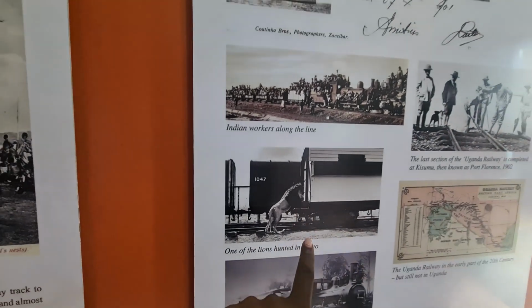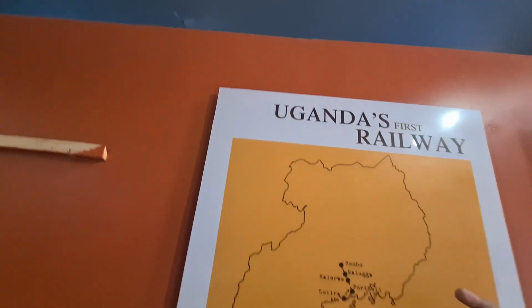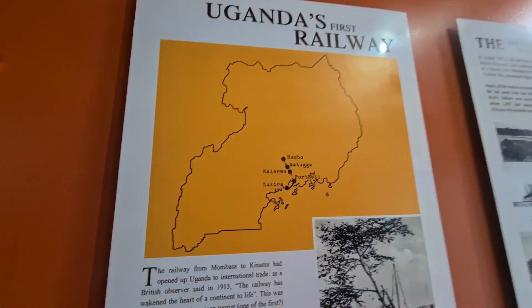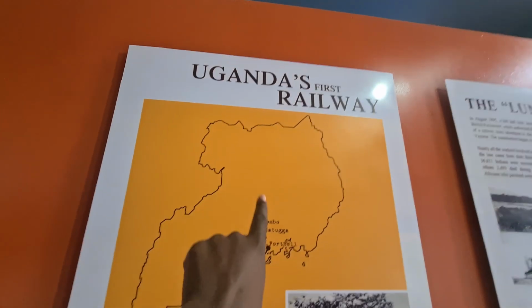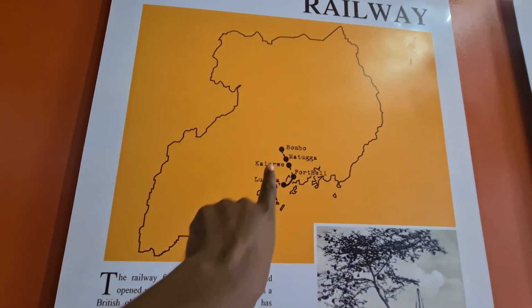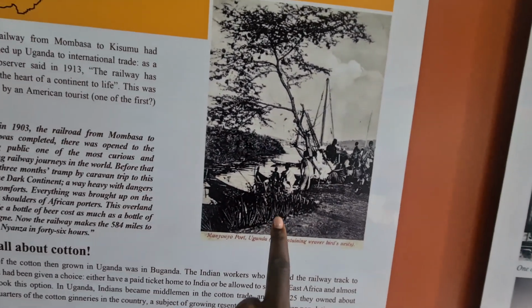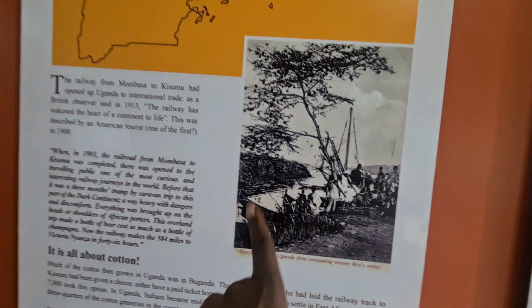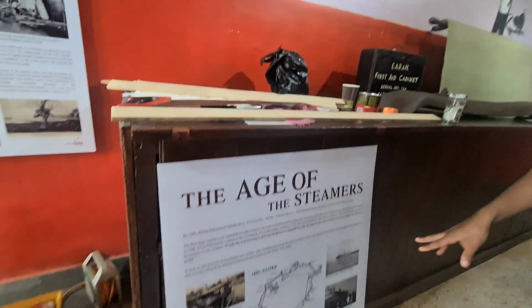Then this shows life at Tsavo. This is where the man-eaters of Tsavo used to eat the Indians who were constructing the line. Port Nyonyo or Port Bell is where people bring their cotton, and load the steam engines. So this was the first ever railway line in Uganda, from Port Bell to Bombo. People would bring their cotton here, which would be loaded onto the steam engine ship.